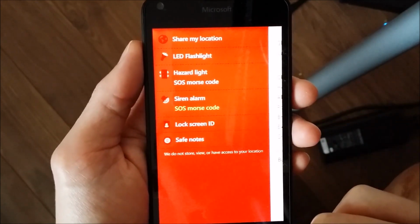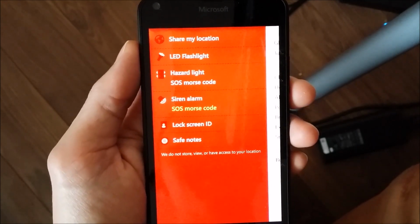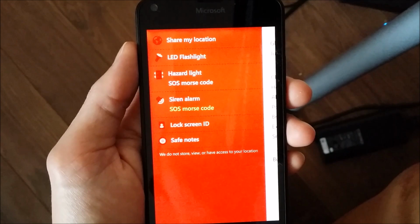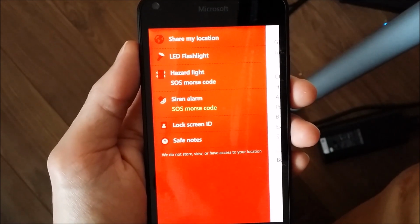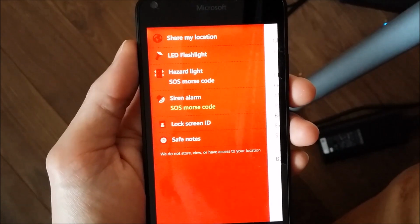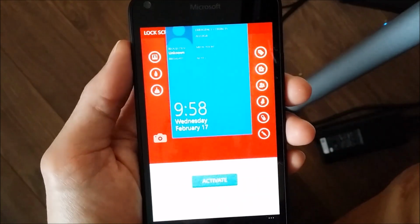I think this is really important. Let's say you're on a boat and you need some help. Somehow you need a lifeguard to save you by radio. This would be really good. For radio signals, this is probably one of the best. And then lock screen ID. What's that?